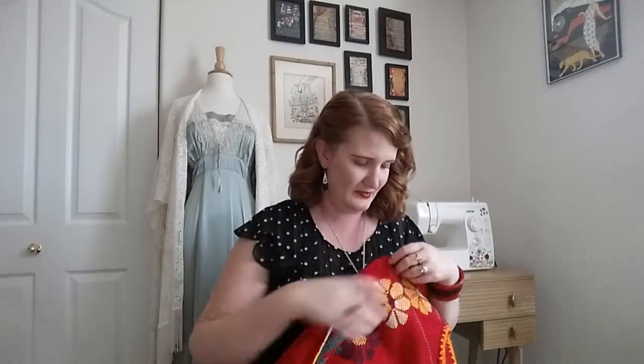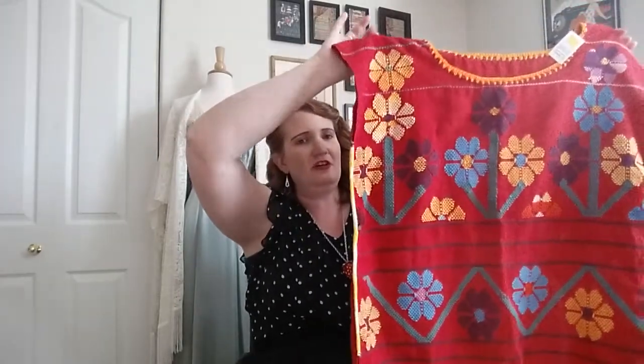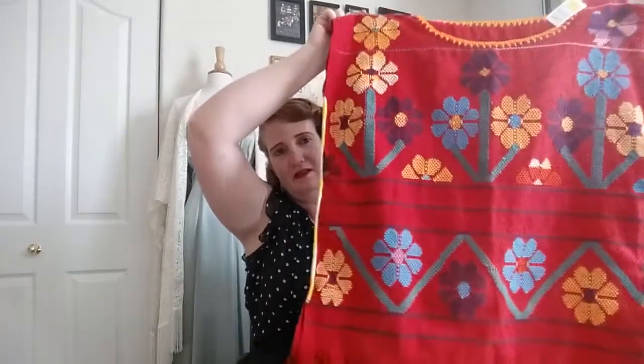Okay, and then I found another Mexican top. This one fits me, and it's so cute. I actually tried it on with capri pants, and just adorable. It'd be nice to wear around the house. Definitely probably wouldn't wear this to work, but really cute shirt. I love it.